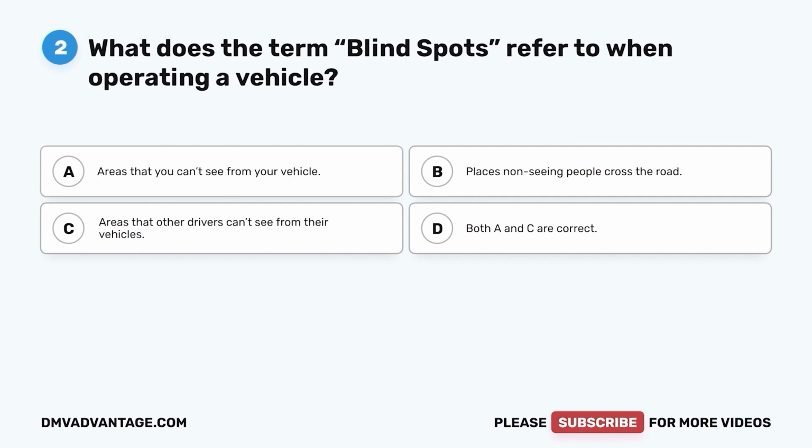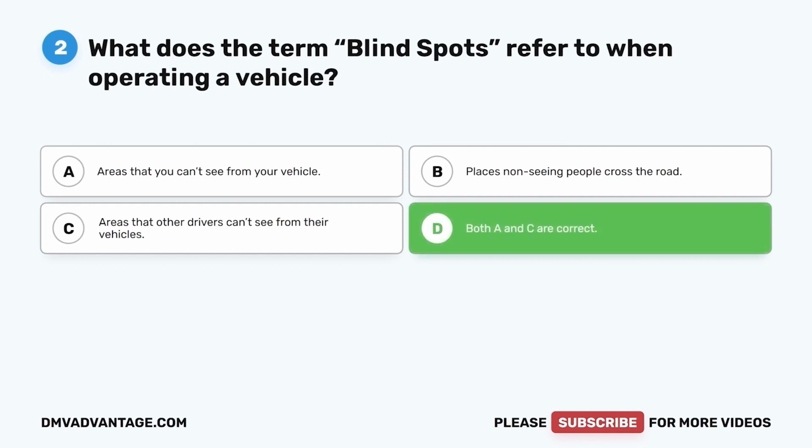Question 2. What does the term blind spots refer to when operating a vehicle? A. Areas that you can't see from your vehicle. B. Places non-seeing people cross the road. C. Areas that other drivers can't see from their vehicles. D. Both A and C are correct. The correct answer is D. Both A and C are correct.